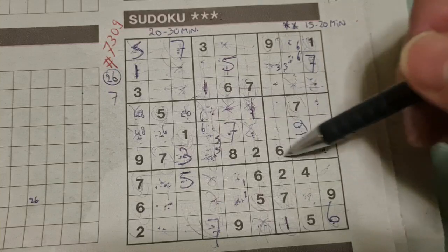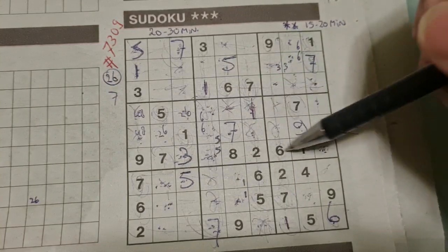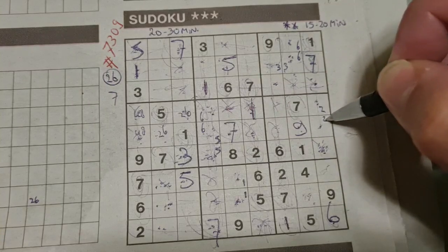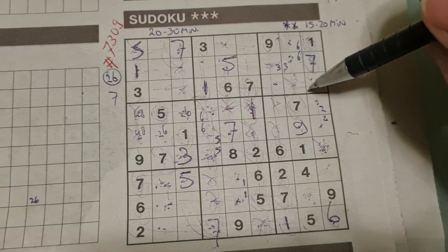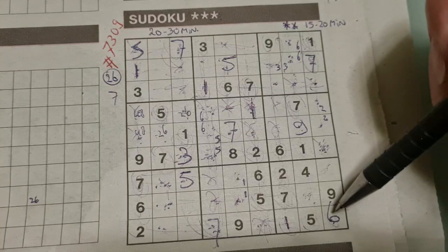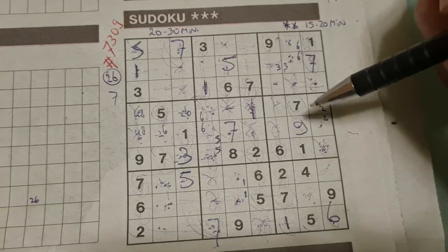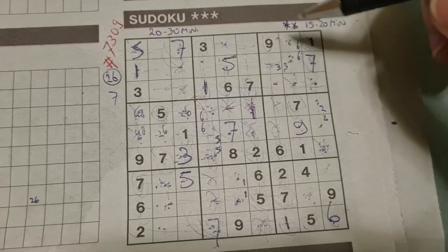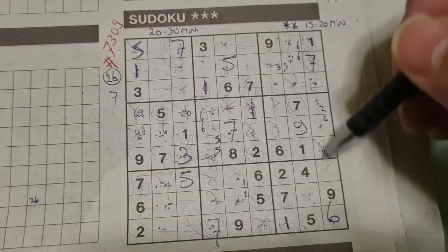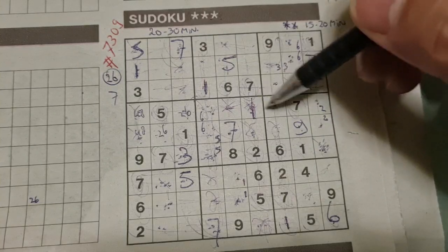4 missing numbers. 5 missing numbers in this big square. One of the missing numbers is 2. We have a 2 in this column, no 2 in these 2 boxes. Yeah, 2 in this row, no 2 in that box. So the 2 in this big square could be here, could be there. 2 should be in one of these 3 boxes. 7, 1, 6, 9, 3 and 8. Come on. 1, 9, 2, 7, 5.